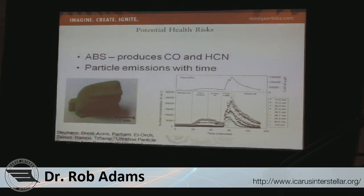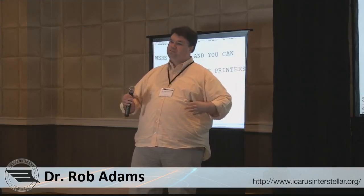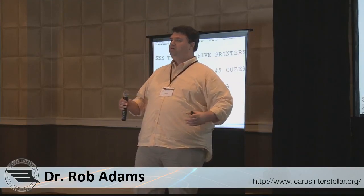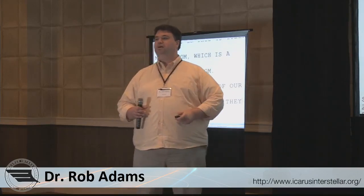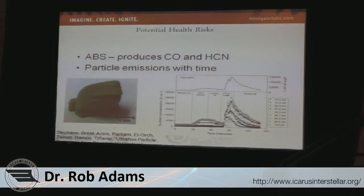There's an experiment where they just kept printing these little cute frogs in a 45 cubic meter room and measured how much particulate by size they were seeing. You can see they had five printers going in this 45 cubic meter room, which is a decent sized room, but probably a quarter of our hall right here. And they saw a pretty good spike in particulate matter. Fortunately, my lab is bigger, so I'm not as worried. It's not terribly alarming, but it would be of higher concern in a confined spacecraft.